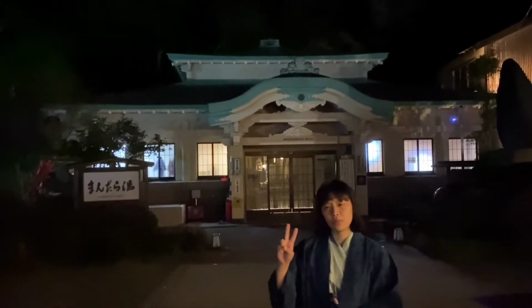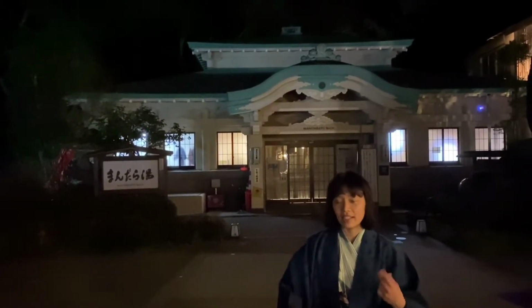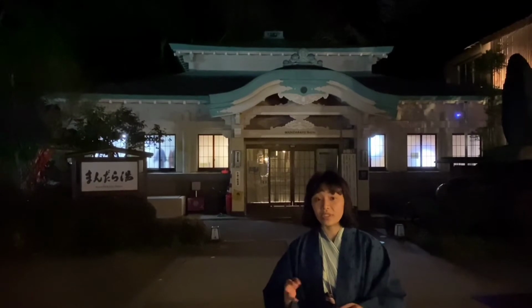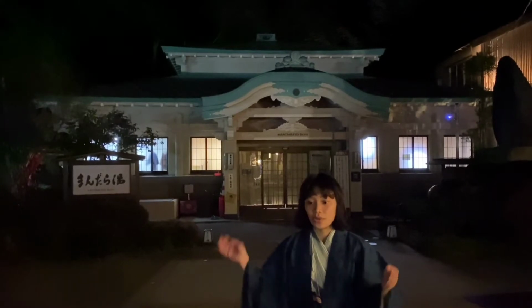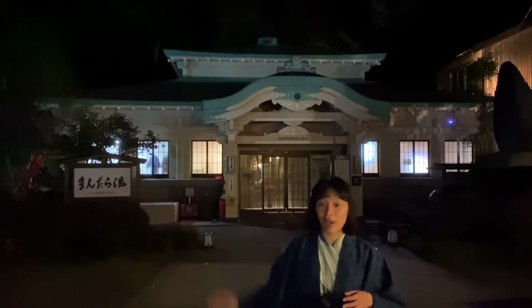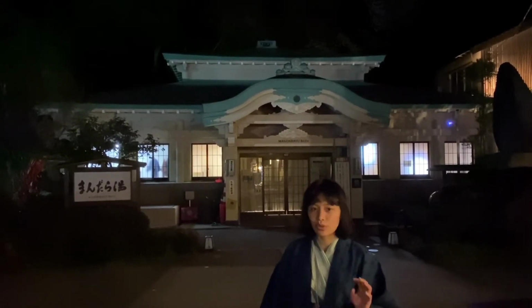So inside the bathhouse, there were two pools, an indoor onsen and an outdoor onsen. The indoor onsen looked very much like the one in Yanagi-yu, where it's a pool and it's also deeper than the usual onsen that you'd see in your local sento or local onsen. You can actually stand there and the water was up to my chest or lower. I'm 5 feet for your reference, so maybe it's up to 3 or 4 feet.